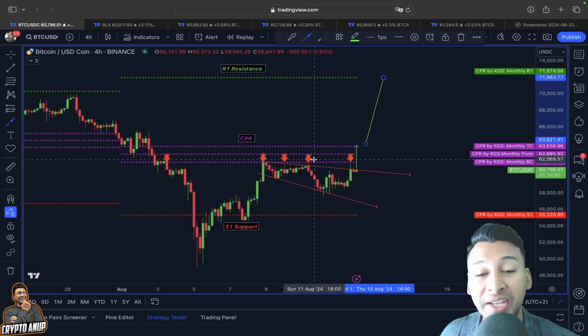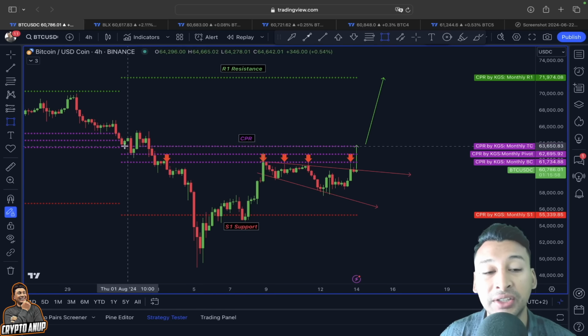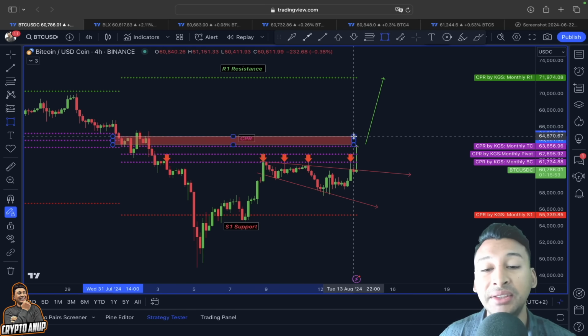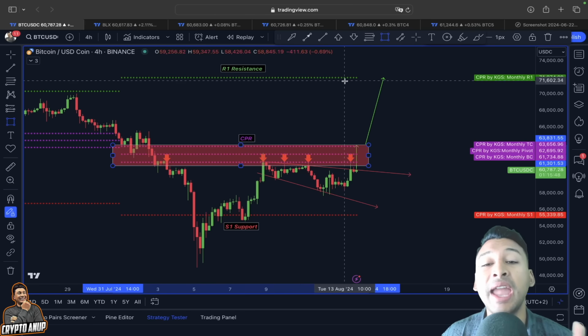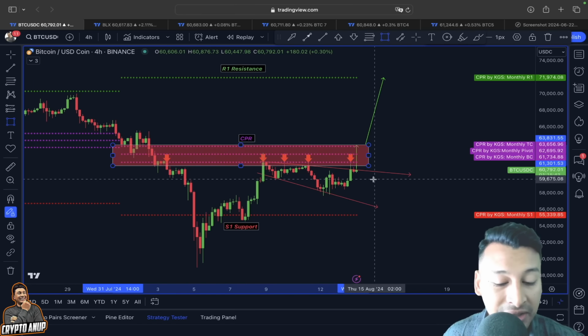Price finding support above this CPI trend line is going to result in another bullish move towards this monthly R1 line, this green line, right? This green line here to the upside, which sits above 70,000. Yes, guys, this monthly R1 line will be attracting us once the price finds proper support above this CPI trend line.